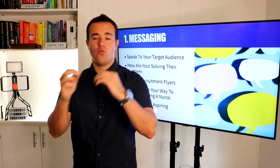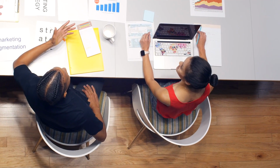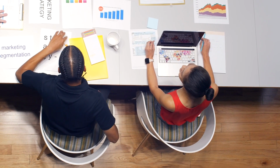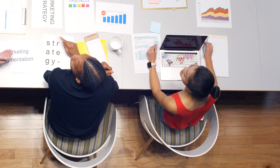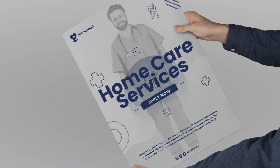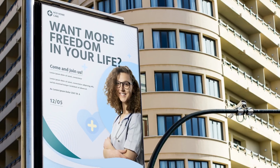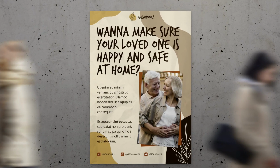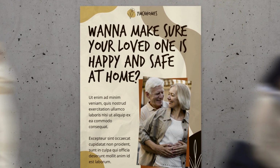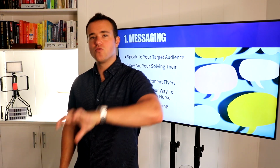That is the goal. We need to make sure that we are leveraging this in our marketing to create effective hooks, big titles that specifically drive the results that we want to create. So we really want to think about how are you solving their problem. If you just say home care services and that's your heading, that's not a hook. That's not effective. Want more freedom in your life? Want to make sure your loved one is happy and safe at home? These are effective hooks that we should be using in flyers and brochures.